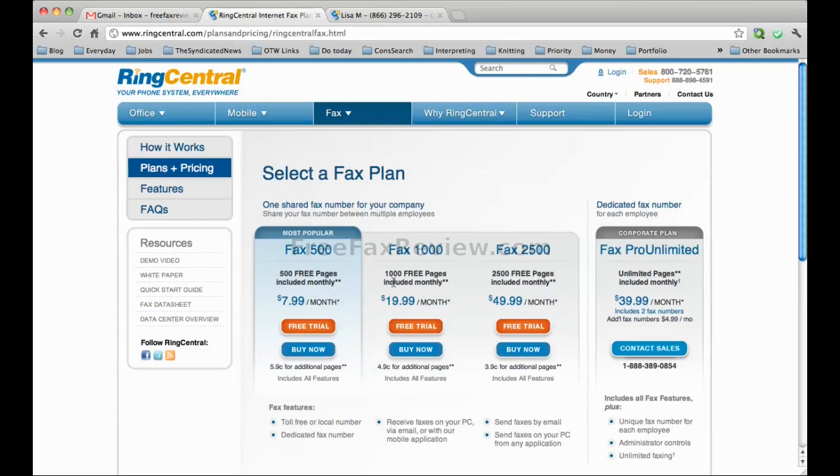Now, one of the features I really like about RingCentral for business users is that you can assign multiple extensions at your RingCentral fax number to specific email addresses. So, for example, you can set it up so that Jane Doe receives faxes at your assigned number extension 231 and they'll be sent straight to her email address, while John Doe can receive faxes at extension 456 and those will go straight to his email, and so on. You can also get a vanity fax number if the one you want is available for a one-time $30 fee.